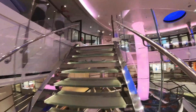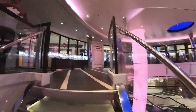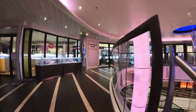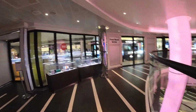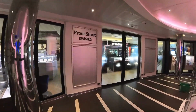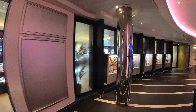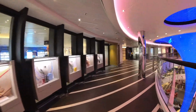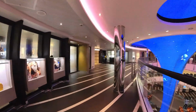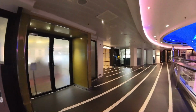On the Vista, you don't have those huge atriums that are 8-10 stories. The newer ships have gotten rid of most of the atriums. Here we are back at Front Street Watches. They do have some excellent deals on watches, and if you're purchasing something that costs a little bit more, again, tax-free. Take a look if you're into watches.